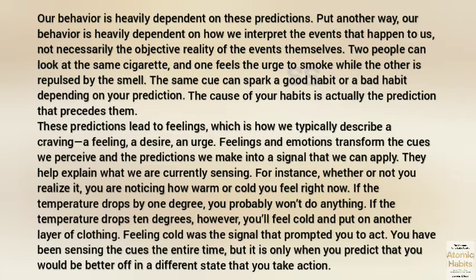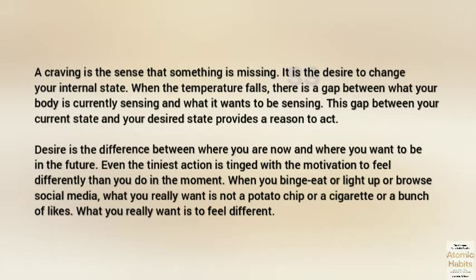You have been sensing the cues the entire time, but it is only when you predict that you would be better off in a different state that you take action. A craving is the sense that something is missing. It is the desire to change your internal state. When the temperature falls, there is a gap between what your body is currently sensing and what it wants to be sensing. This gap between your current state and your desired state provides a reason to act. Desire is the difference between where you are now and where you want to be in the future.